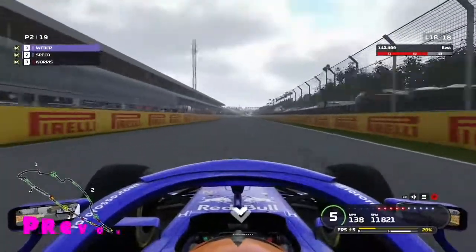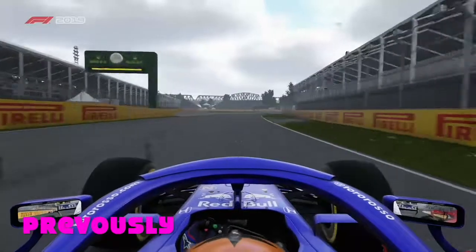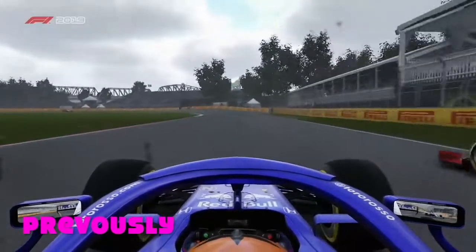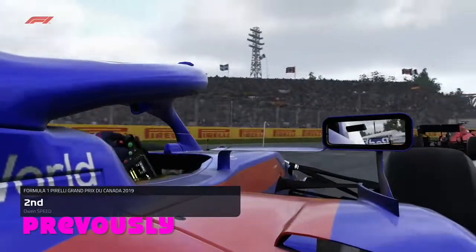I'll make contact with that wall. There's Lando Norris going up our inside now. We put it in the wall, we get P2, a podium position for this Canadian Grand Prix.